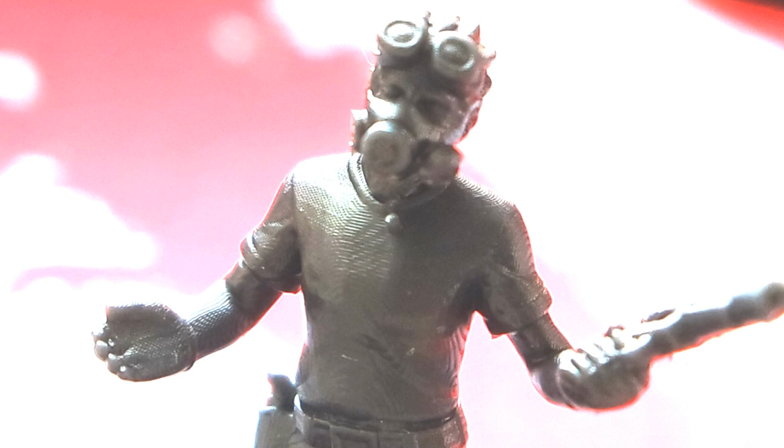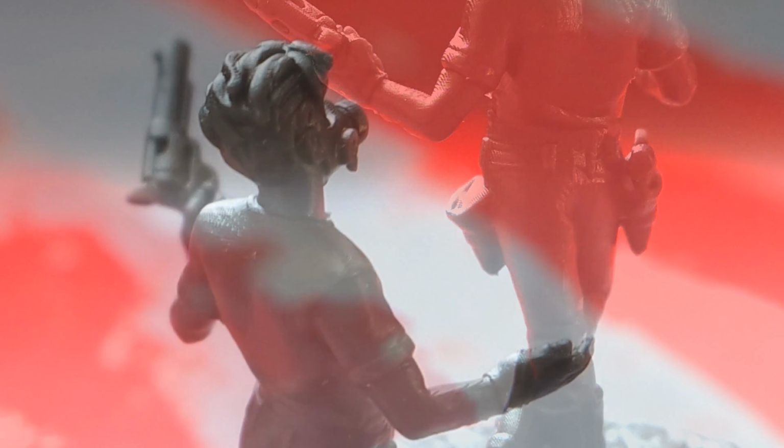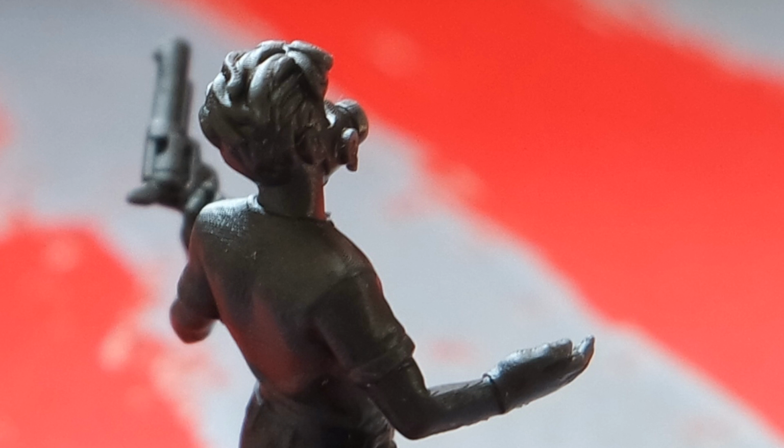So this is the character that I made. I know he's tiny and you can't really see a lot, but basically he's a gunslinger. I love Borderlands, one of my favourite series ever, if not my favourite series ever of games, and with this character I wanted to make it look as if I'd pulled him from that universe. You can't really see, but I'll get close-up shots. He's basically got a gas mask on.